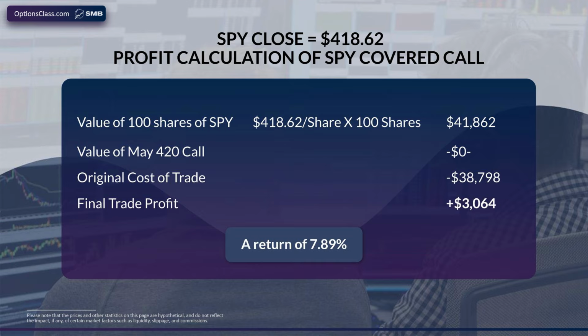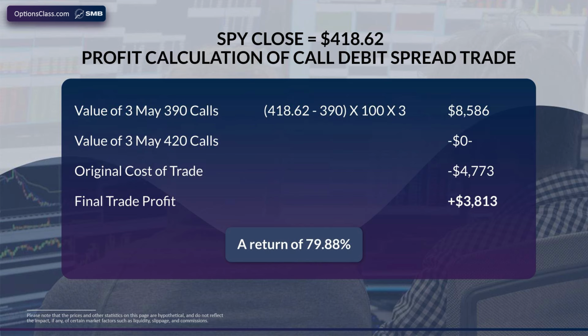So let's start with the covered call, just the traditional covered call profit. And as you can see, the shares have now appreciated to $418.62 a piece. So those are worth a total of $41,862. And the 420 calls expired worthless because the 420 calls only have value if the stock closes above 420, because there's no value to a right to buy shares at 420 when you can buy them cheaper in the open market. And so subtracting the initial cost of the trade results in a profit of $3,064, which is about a 7.89% return.